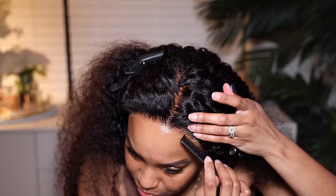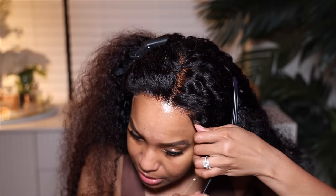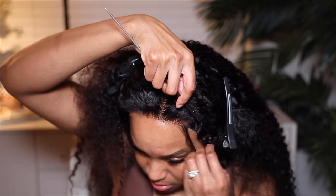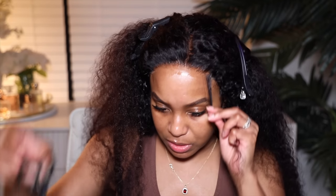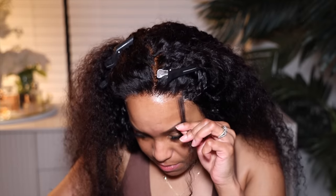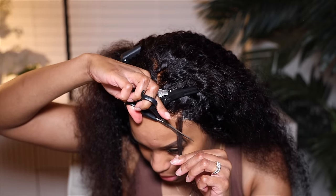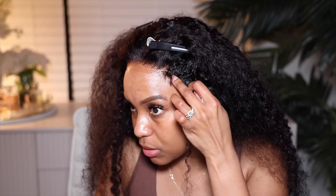So what I like to do is take baby hairs in the area that the closure ends. And okay, I'm gonna take this piece. And now the girls say you're supposed to cut from the bottom up, but I don't like that. I'ma cut from the top down, okay? So I take some hair, I'm gonna take my scissors and cut this down. I like short baby hairs, but I'm gonna cut these a little bit longer because they're supposed to cover up this teeny tiny little closure piece.